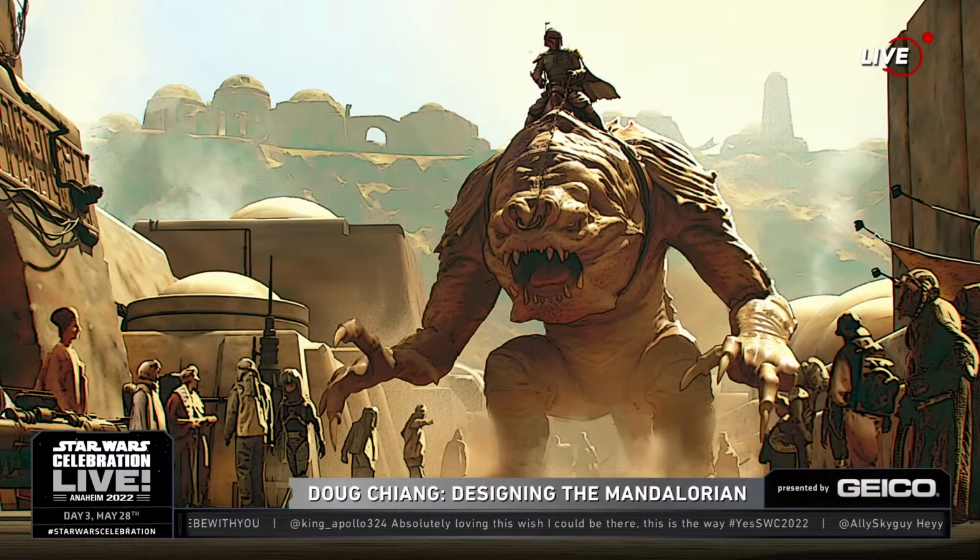This is what excites me about designing for the Mandalorian universe. It's always fun, fresh, and filled with unexpected surprises. And when you think about it, that's exactly what Star Wars design should be. Thank you. Doug Chiang, ladies and gentlemen, give it up for Doug Chiang.